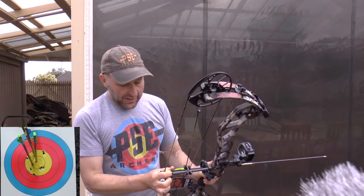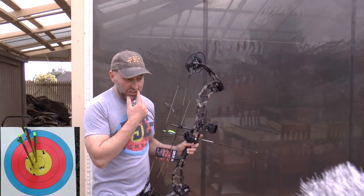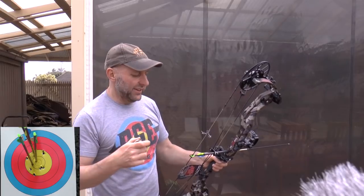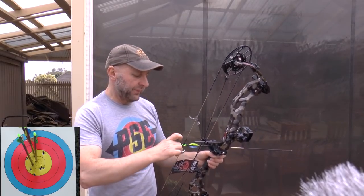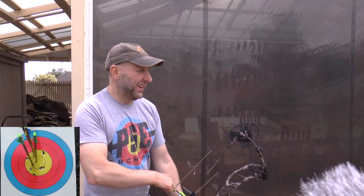Now I had a guy in my shop yesterday, he wanted his first bow, and basically he was looking at a speed bow, and I was like, don't buy a speed bow because it's your first bow, hard to shoot, more likely to blow it up. This bow, if you're a first timer, this bow is easy, like easy.